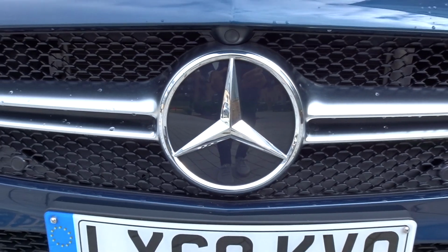Let's go around the car, have a look at the features, and hear my opinions on it. You know I'm a strong Audi man myself, but let's see if Mercedes can sway me on this one. I've had the S3, so it'll be good to compare this one, as this one's got about, I believe, 306 brake horsepower, 2-litre engine. So let's see how Mercedes compares.